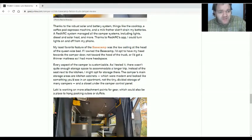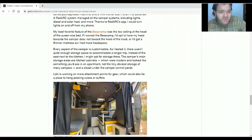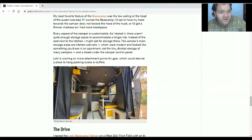My least favorite feature of the Basecamp was the low ceiling at the head of the queen bed. If I owned the Basecamp, I'd opt to have my head towards the camper door, not towards the hood of the truck, or I'd get a thinner mattress so I had more headspace. Every aspect of the camper is customizable. As I tested it, there wasn't quite enough storage space to accommodate a longer trip. Instead of the seats next to the kitchen, I might opt for storage there.